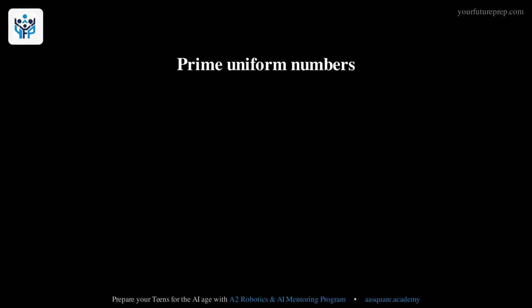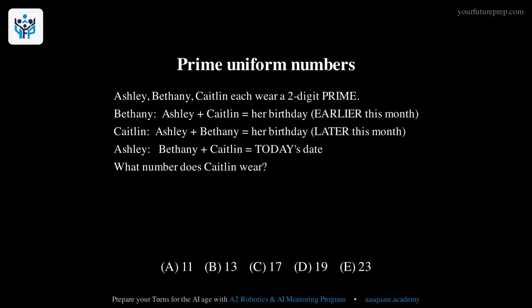Three softball teammates, Ashley, Bethany, and Caitlin, each wear a 2-digit prime number on their uniform. Bethany notices that the sum of the other two numbers, Ashley's plus Caitlin's, equals her birthday, which is earlier this month. Caitlin notices that the sum of the other two, Ashley's plus Bethany's, equals her birthday, which is later this month. And Ashley notices that the sum of the other two, Bethany's plus Caitlin's, equals today's date. What number does Caitlin wear?